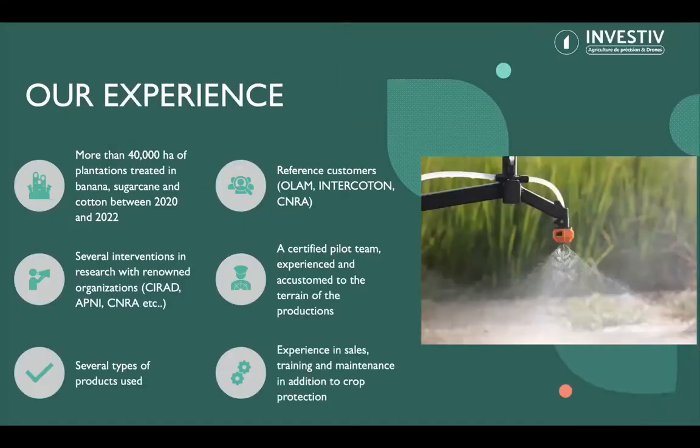So this is our experience. Between 2020 and 2022, we sprayed more than 40,000 hectares of plantation in different types of crop: banana, sugarcane, cotton. We did several research interventions with organizations like CIRAD and APNI. APNI is the African Plant Nutrition Institute based in Morocco. CNRA is the National Research Center in Cote d'Ivoire, and CIRAD is the French Research Center in Agriculture.